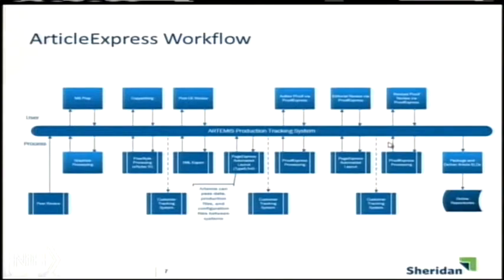Through the review processes, revisions, and final processing, and then out at the back end it's packaged and delivered, full article ELDs to online repositories. And notice also that Artemis can communicate with customers' tracking systems if that's required, which in some cases it certainly is.